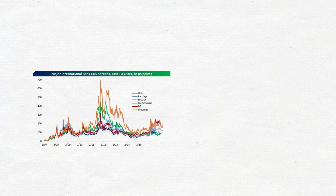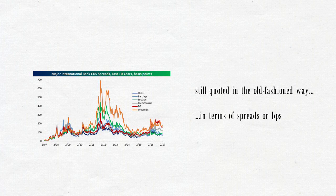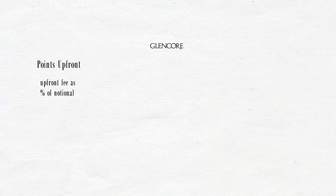Now, we have said this before, that CDS is still quoted in the old-fashioned way in a lot of cases, that is, in terms of spread. While that is still true, there are other ways too in which CDS is quoted in the market. One is in terms of points up front. Points up front, commonly known as just points, is nothing but that same upfront fee we've been talking about expressed in percentage terms. Let's look at that ubiquitous Glencore CDS. Instead of quoting at 757 basis points, it could have quoted about 12 points up front. It's essentially the same thing.